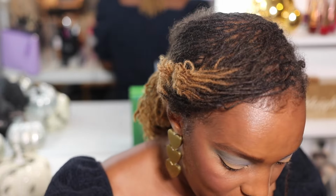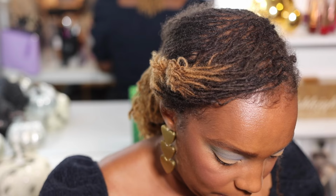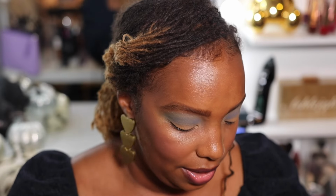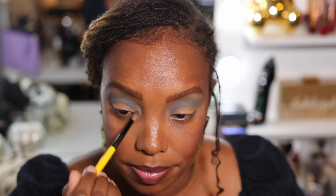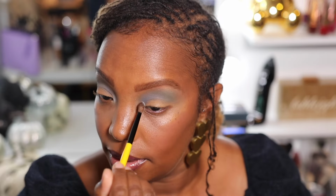This is good. Okay, now I'm gonna take, I don't even know what I used before, but I'm gonna go in with our little blue shade that we love right here. I was like, yep, honey. So that just lets me know, if I just did an all matte moment with this across the lid, it would probably just be fire. I'm so happy with this. And you see how fast it's blending in with our navy.